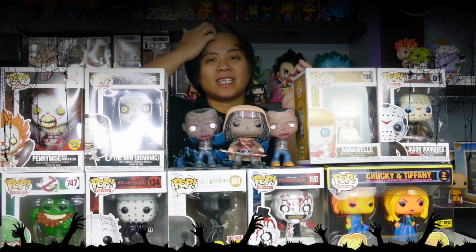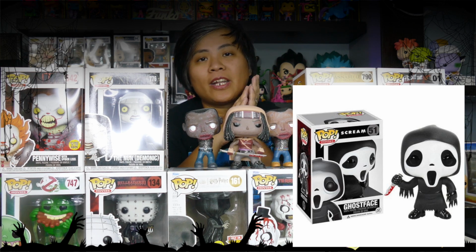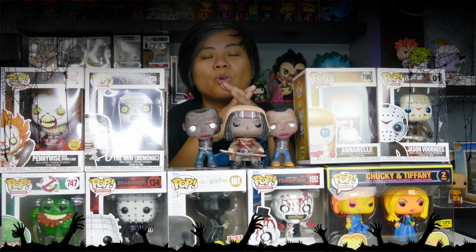So this is my top 10 horror collection. I hope you guys enjoyed that. I also wanted a ghost face in my collection, and I know there's a new one, but I didn't get that one either. I didn't see that anywhere. I had a chance on getting it at Funko Shop, and I totally forgot. I didn't get to have one, but hopefully next time when I order from Funko, I might, if they're not sold out yet. But I definitely want the original ghost face.